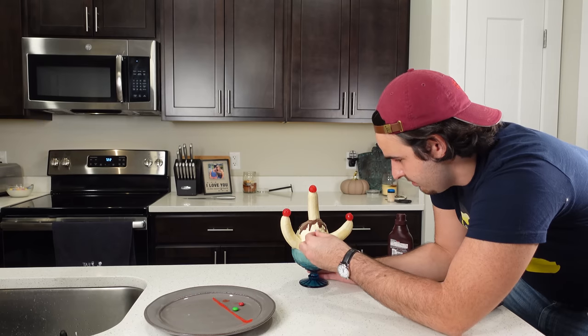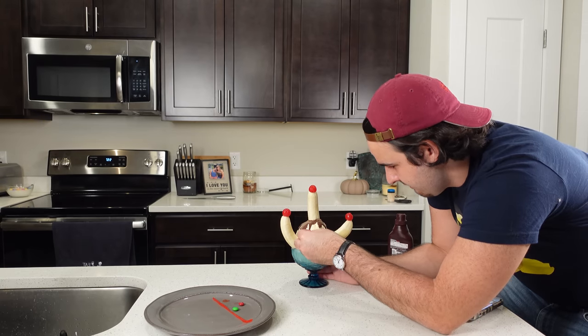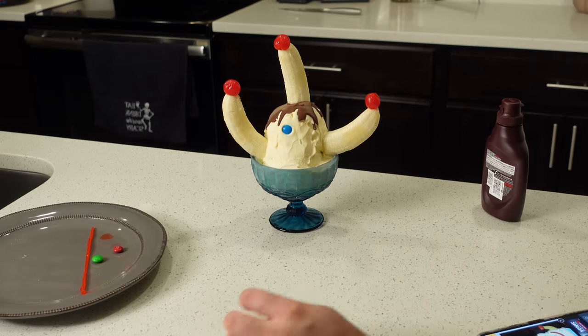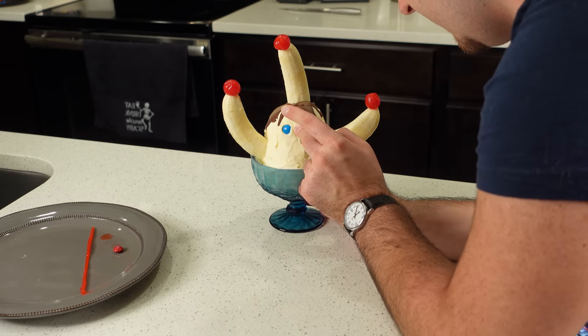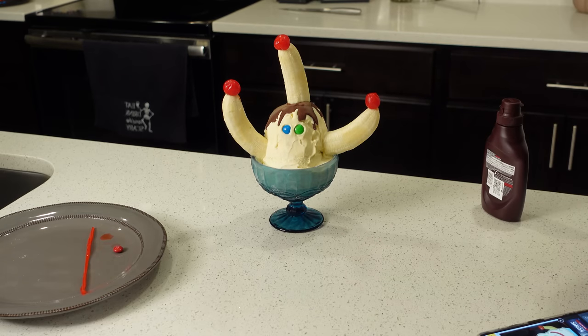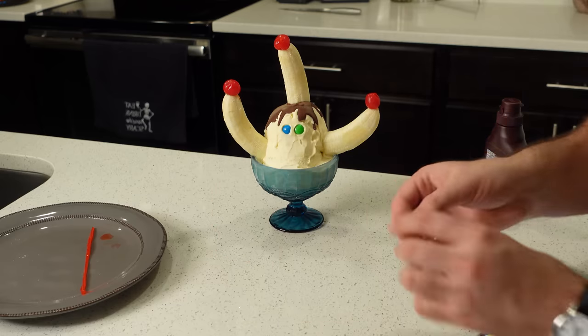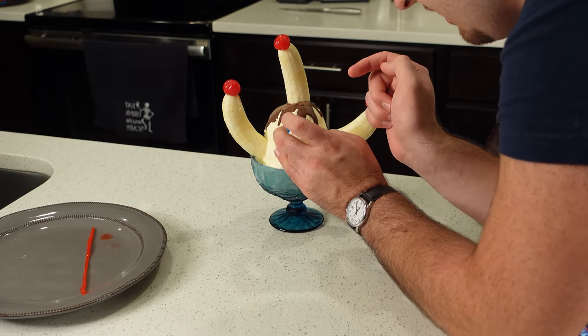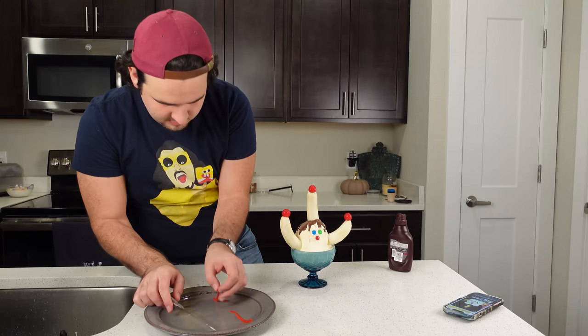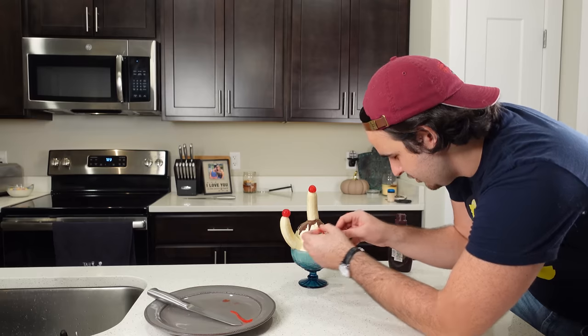We're gonna put blue M&M in. Just push it in. That looks solid. Now we're gonna take green one. Put it right there. Push it in. Now, we need red one. We're gonna take our red one. Right there, I don't want that to bleed. Put it in right there, push it in. Take this, cut it like that. This guy's got a smile. Too big.